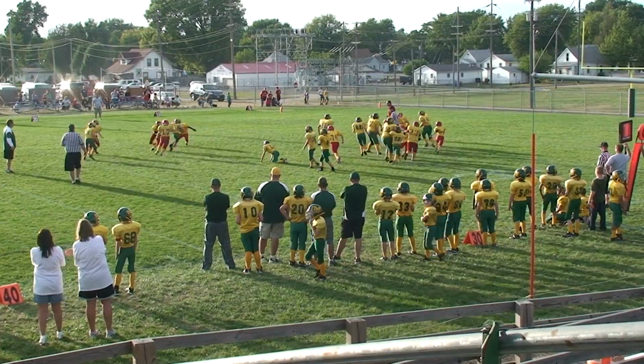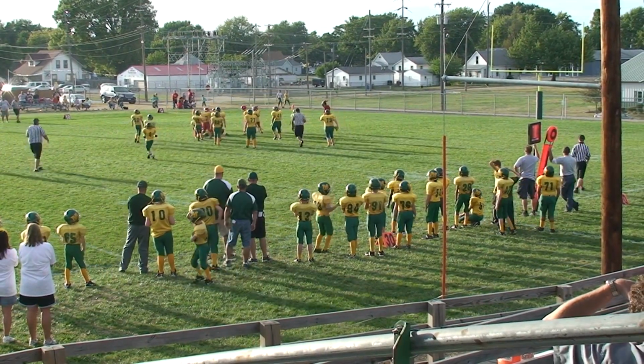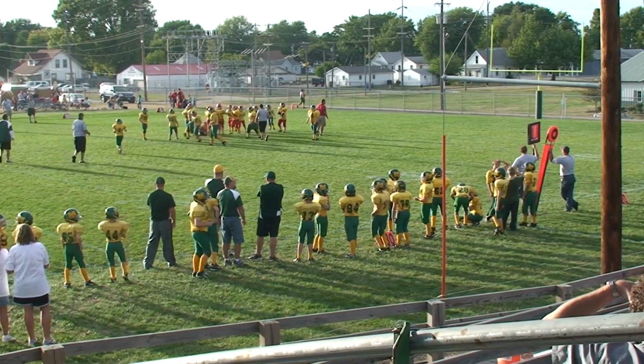Cooper Simmons keeps the ball. He's straight down. Keeps a couple players. And a fine run out of nothing. He gained about five.